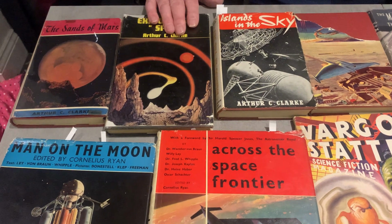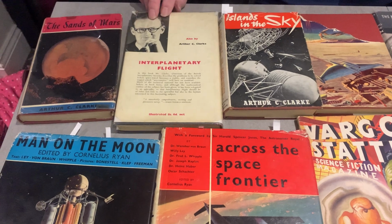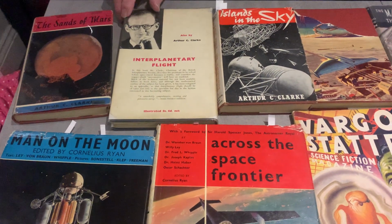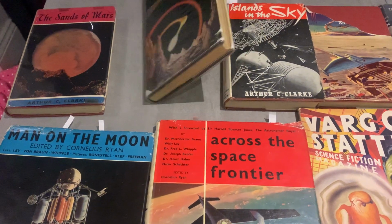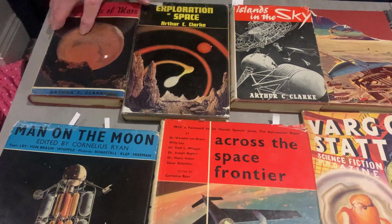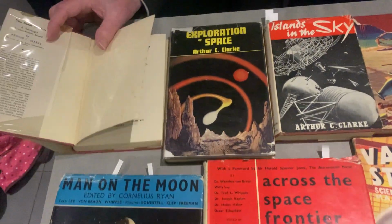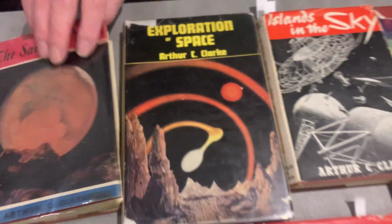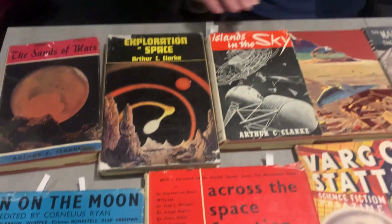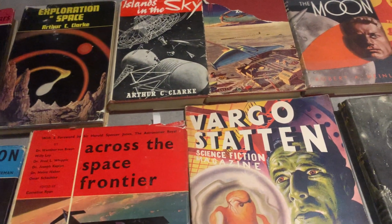There's The Exploration of Space, Chesley Bonestell, and there's his Interplanetary Flight, published in 1950. The publisher of Clarke's Sands of Mars identified the book there, as you see on the dust jacket, as a full-length science fiction novel. They didn't follow it up until September 1952, when they published his juvenile novel, Islands in the Sky.